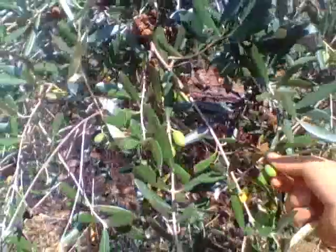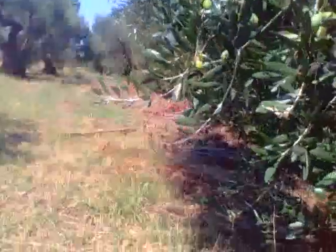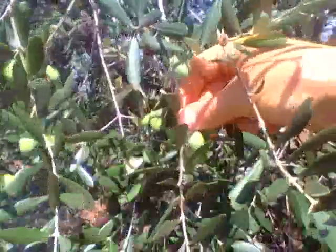See, the olives are all coming along nice here. And I got more olives. So they're showing signs of being high in water.